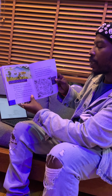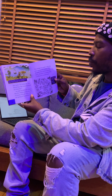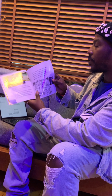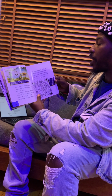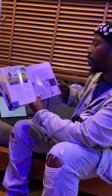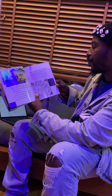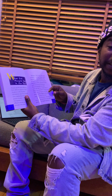Ancient people saw that as the sun travels across the sky, it moves through only a certain group of constellations. This imaginary path in the sky was named the zodiac. It is divided into 12 sections, each of which is named after a different constellation. So what did people see in the sky?